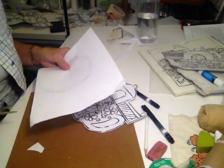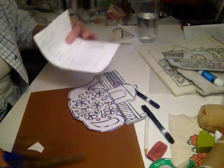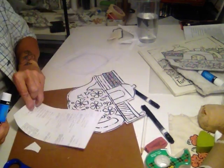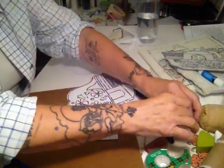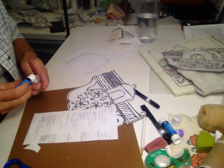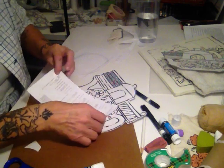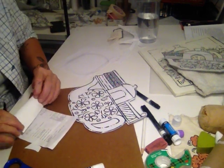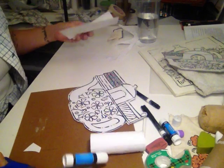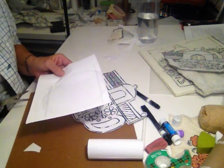I'm going to take a couple pieces of scrap paper real quick and make a couple of rolls to hold it up. Oh, wait a minute, wrong side. Oh my god, I'm full of it today. Full of mayhem, full of ridiculousness. A little crazy. Oh my god. No, kitty. Kitty almost knocked it over again. Please don't do that. Thank you, kitty.